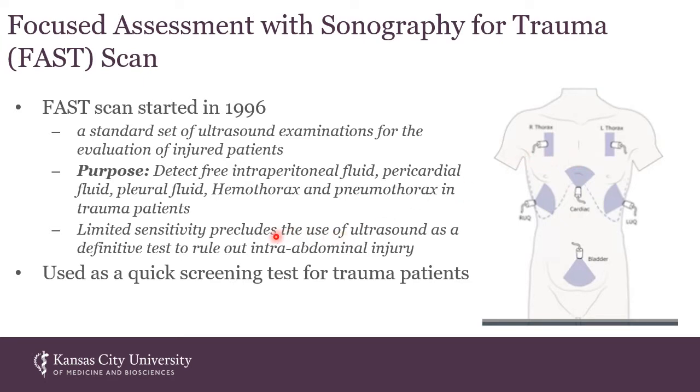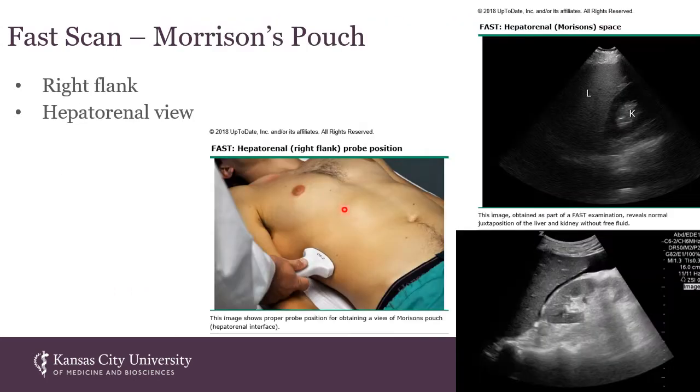Okay, and so this is a great screening test for trauma patients, and we will apply this later in the lecture. So that's the FAST scan. This is what I started on. I'm going to show you guys the basics of doing this, and then we'll go over some cases where we're using FAST scan to detect pathology. So the first view I'd like to talk about on the FAST scan is the view of Morrison's pouch.